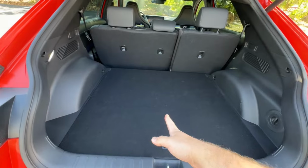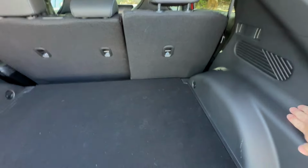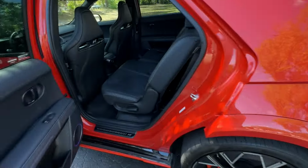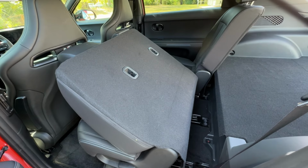The one thing that I will say that I wish Hyundai did was put a way to release these seats from back here in the trunk. You are going to have to walk over to the back and pull this if you are going to want to drop down the seats.